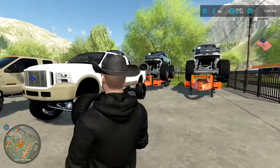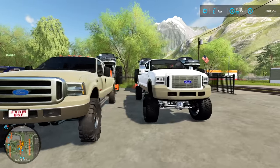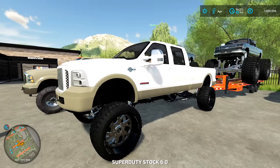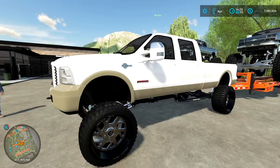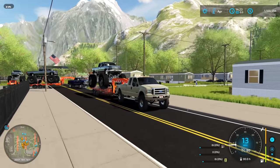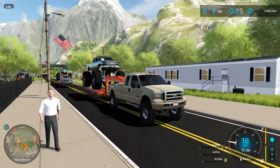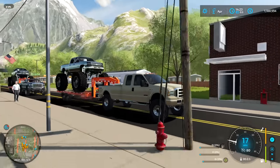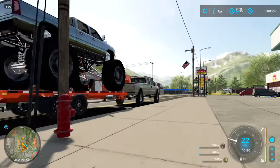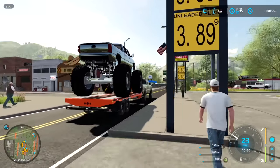Okay, we got them all loaded up. We got the Monster Max strapped down. And then you got Nate's 6.0 loop. That thing does sound really good. Listen to that thing. Okay, here we go, boys. We are off. Like I said, these trailers are meant for off-roading. We got a gooseneck on ours. It's like a high platform trailer, so it's above the tires, so we shouldn't bottom out with this. And then it doesn't have much of a tail to it too, so the rear end shouldn't bottom out also, so we should be pretty good.